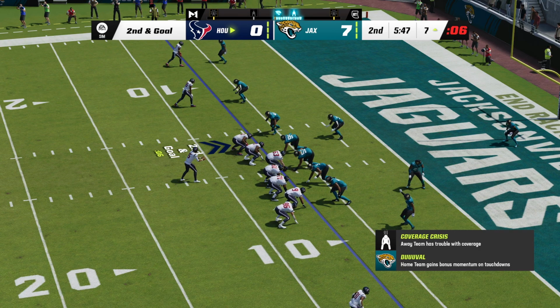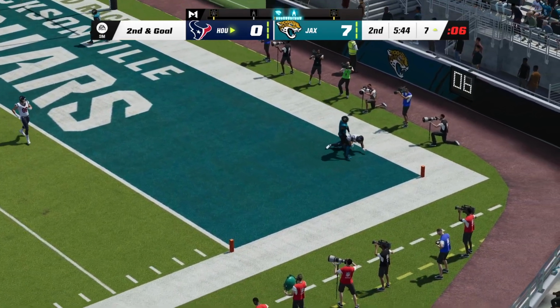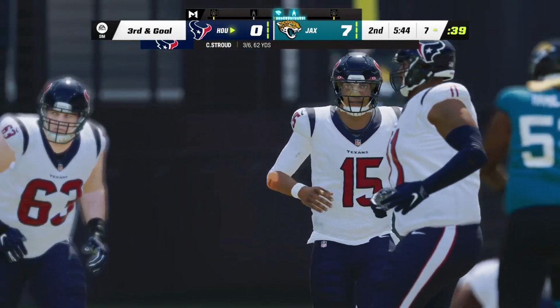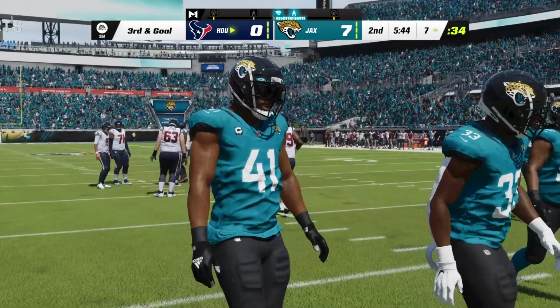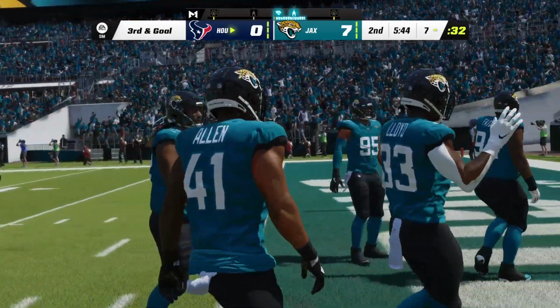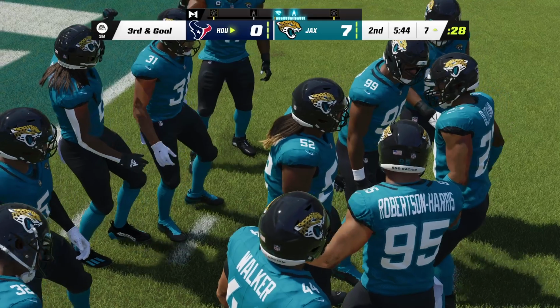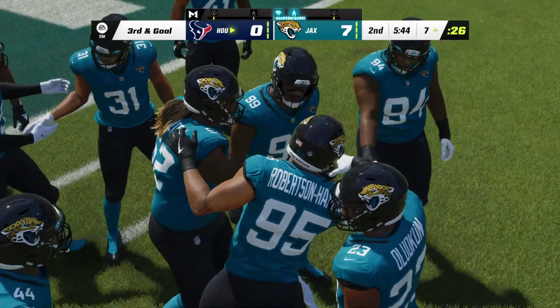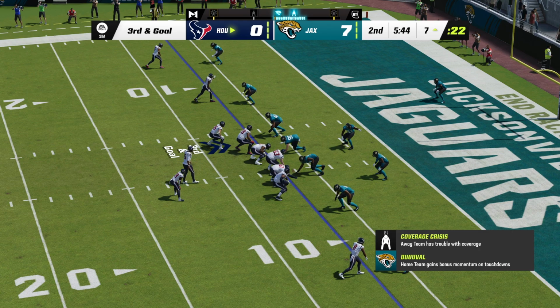The 2nd down throw now from Stroud. To the end zone, but it's incomplete. You got to be precise with your throws, especially in this situation. You're inside the 10-yard line going into the end zone. But sometimes the emotion, the excitement, sometimes the decisions just aren't made very well because of that. 6 plays got him down here. This is play number 7, 3rd and goal.